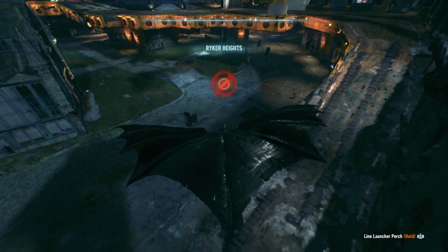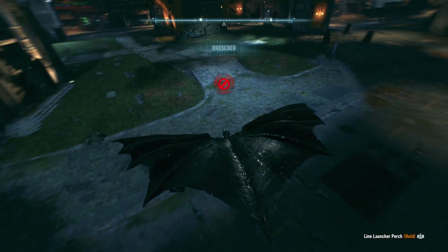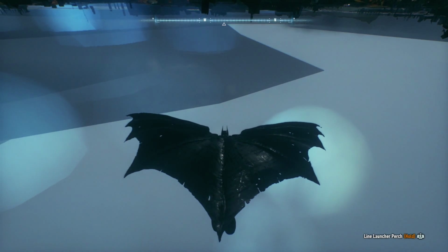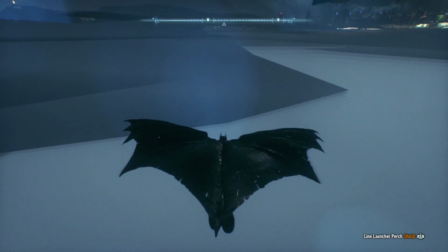And notice that some textures aren't actually loading in. And yep, you can't land on anything. Can't grapple on anything. I think you're about to, yep, you're going through the world. Well, might as well plunge headfirst into darkness.